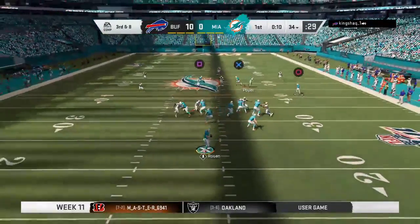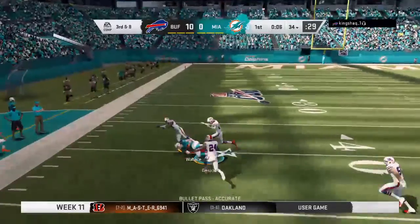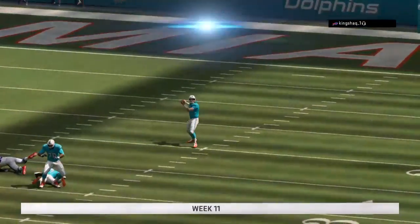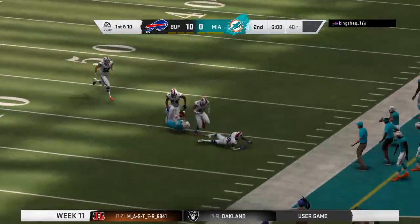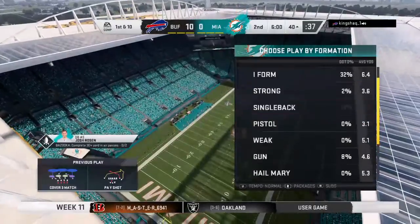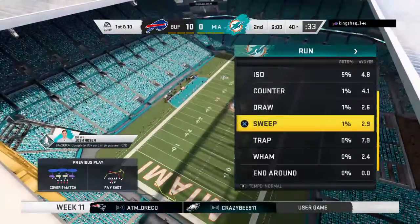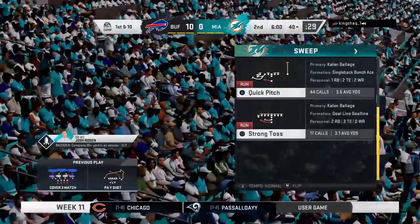Here's Rosen to throw. He goes full extension, and he's got it. And he's got a first down as a tackle made at the Bills' 40. Second quarter from Miami. It's the Dolphins with the football as they've got it with a 1st and 10.